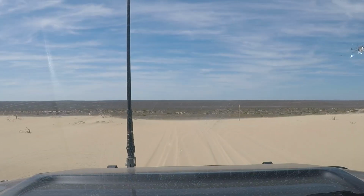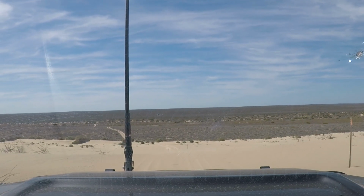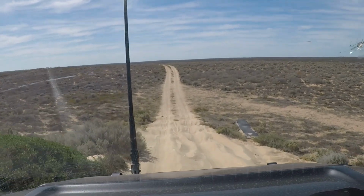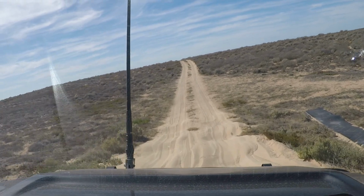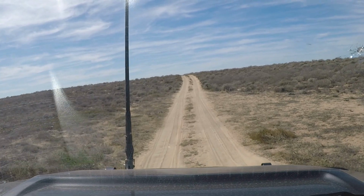We'll drop over the edge of this sand dune and back into the country. Seems a bit more chewed up from when we were here last. There have been 3 vehicles behind us come out and go back, all in a hurry.